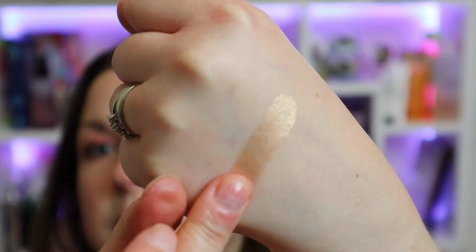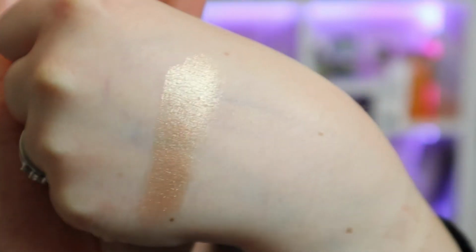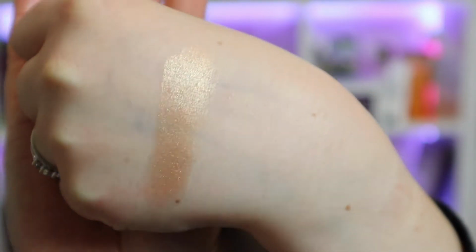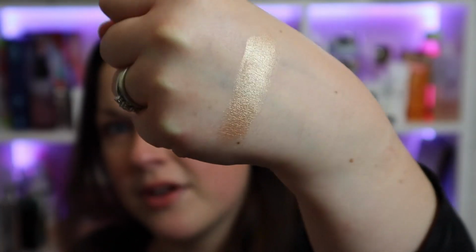Just give it a little swatch. So that does look like it's going to be a very in your face kind of highlighter. I do have a little mini version of this highlighter. I'm not sure what shade that's in, but I do actually really enjoy that highlighter, so I was quite looking forward to having a full size one. But yeah, I think that's just going to be a little bit too gold for me, which is a shame. It's unfortunate, but I'll see how it goes.